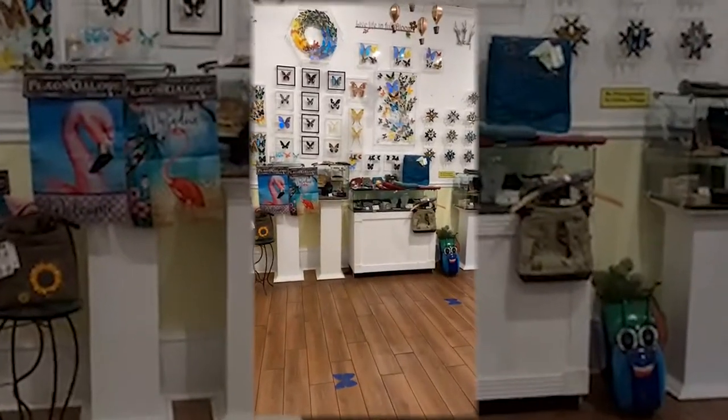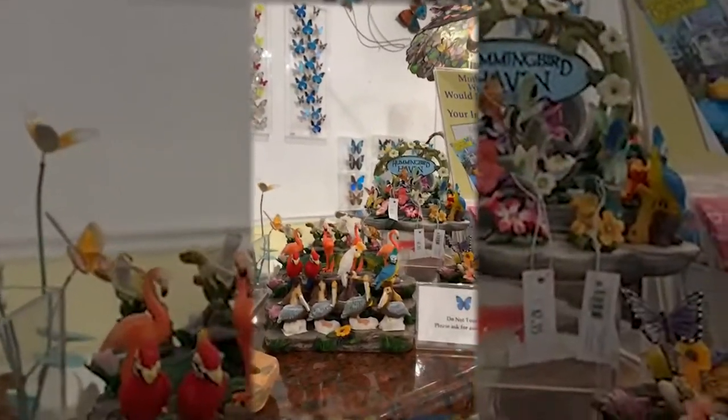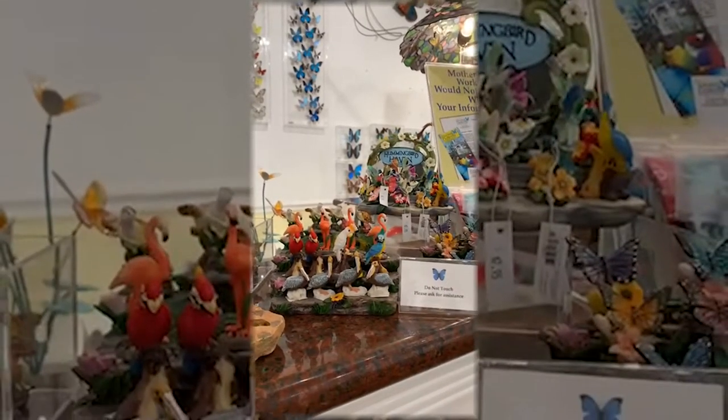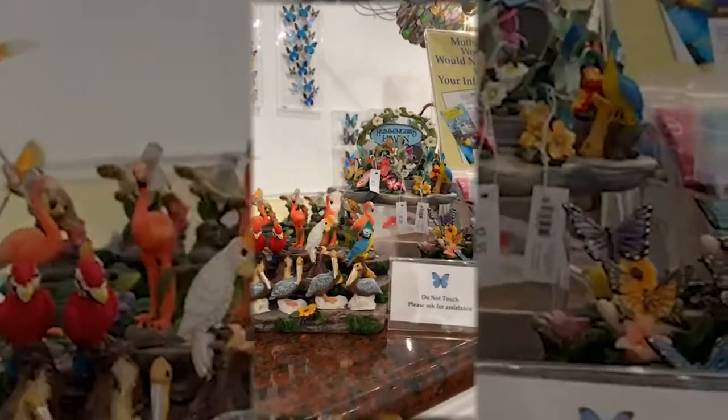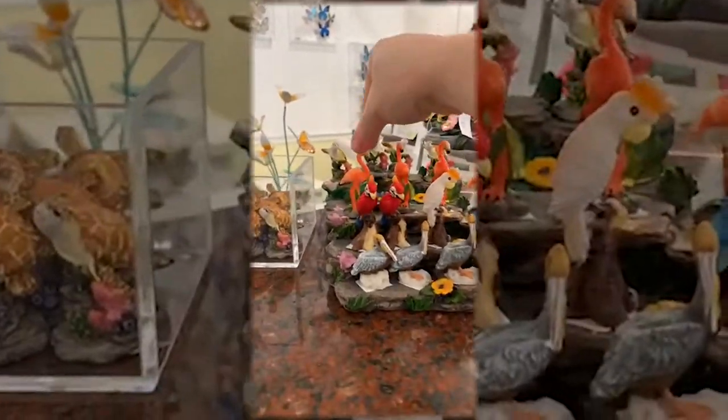Okay, couple more things before we lose everybody who doesn't want to see the nuances of Chawla. These really, really cute figurines I started to show you guys last week, but they weren't out on a cute display. There's the pelican and the cute flamingo.